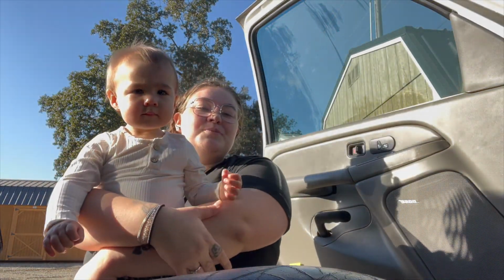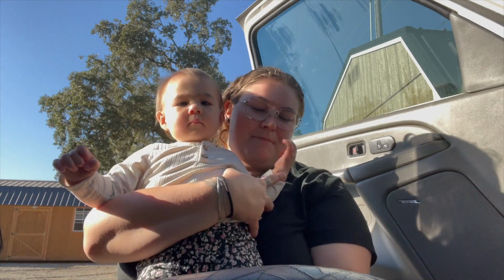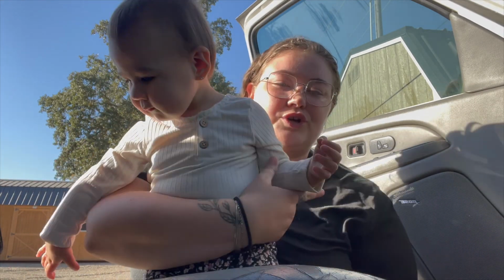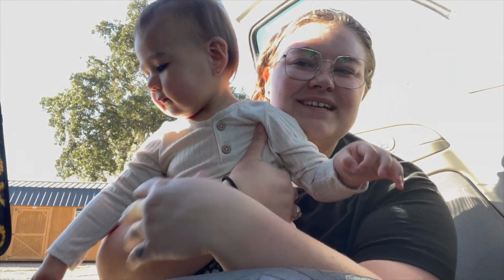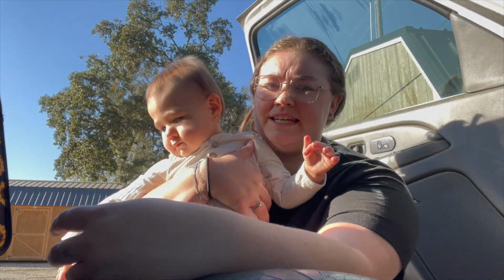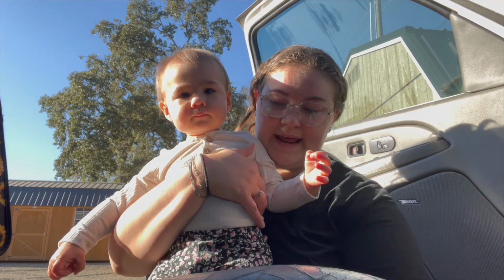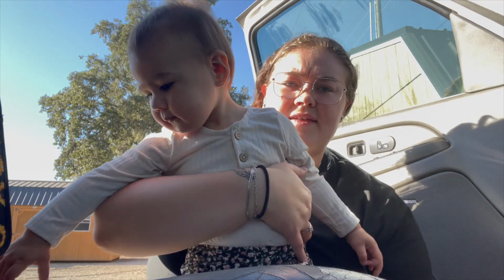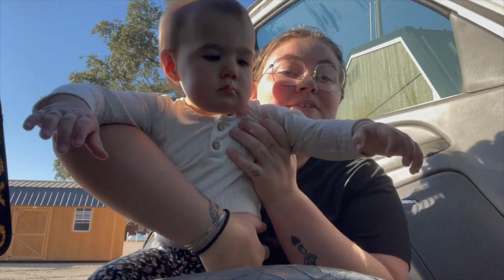And then we also picked up Mariana's birthday presents from her. She got her some bath toys and a super cute little simple neutral brown outfit. So I'm excited for her to try that on. It did look a little big, which is nice because she has a few clothes right now that are her size, and then we can pull out the bigger ones in a couple months, which is perfect.